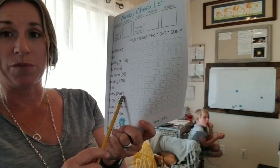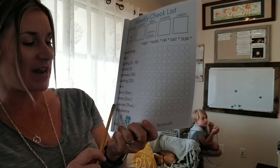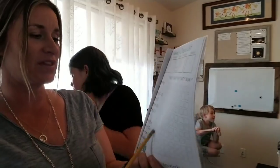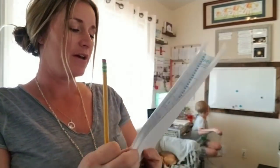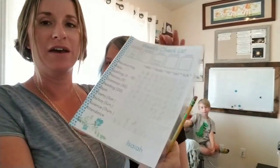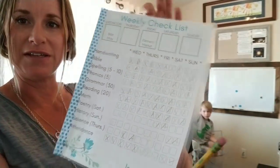On Saturdays, we do poetry. Sundays, we do history, which is today. And on Thursdays, we do science. We don't do anything extra on Wednesdays because we have Bible study, so we have to head out a little bit earlier. But that's how we do it. And then the bottom has attendance. This is for them to keep track of and to check and to do their thing, and then their attendance and everything.